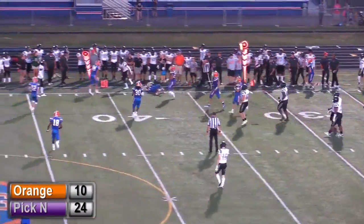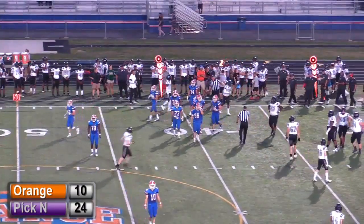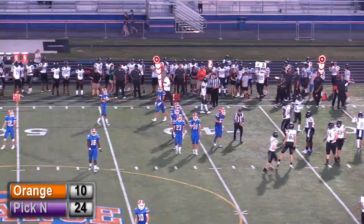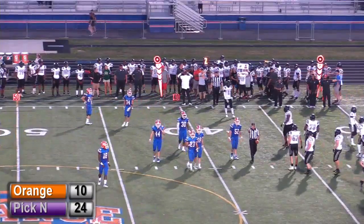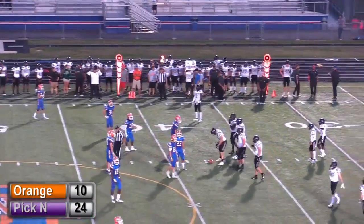It almost looked like a little bit of holding there on the offensive line. Very hard for those Pioneer front 3 and 4 to get in there. They've been blocking very, very well. It's surprising to see there's not been very many holding calls. Very, very good offensive linemen for the Pick North Panthers. They sure are. They're giving him plenty of time.